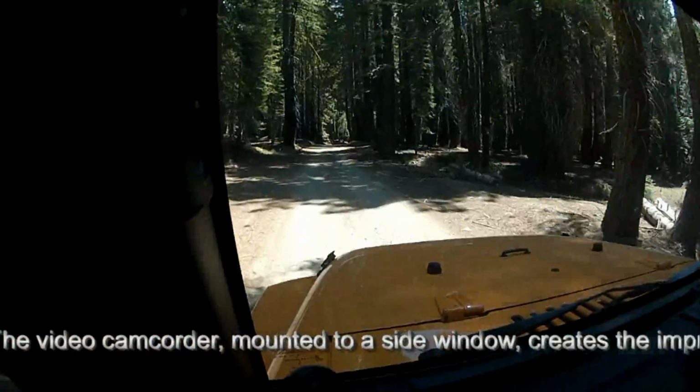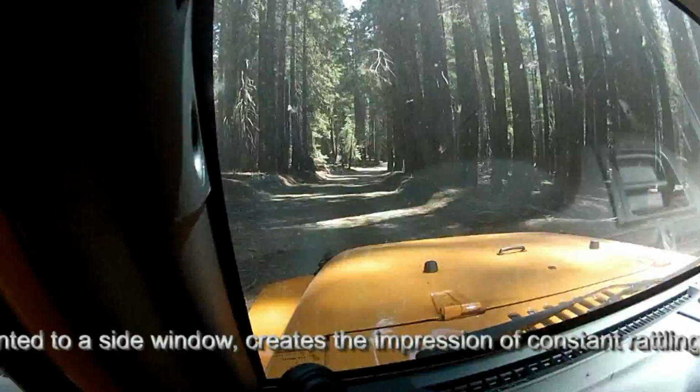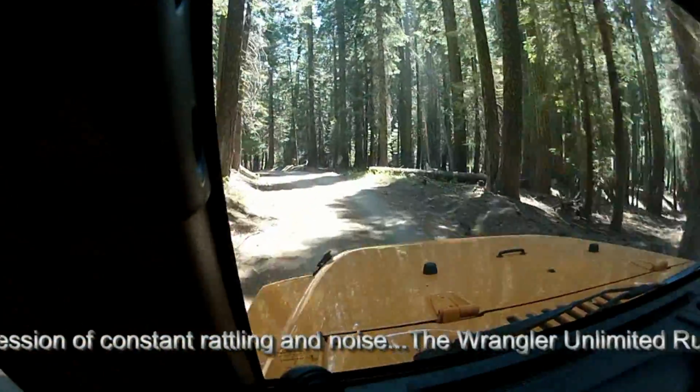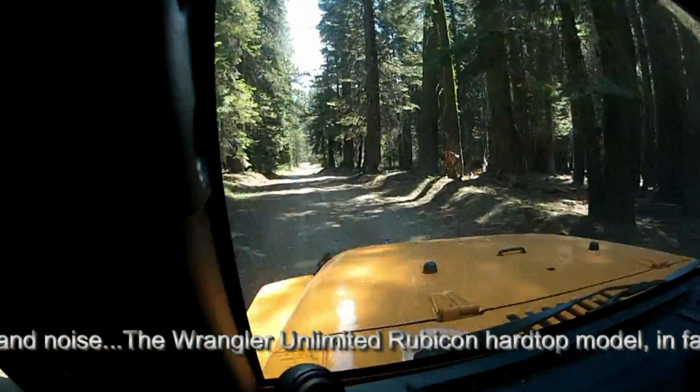One thing you want to remember at this altitude, we're still over 6,000 feet, we're over 6,100 feet, is that it's going to dehydrate. You want to drink a lot of water. You want to stay hydrated. Bear in mind that when you come to these elevations, your body has to adjust.